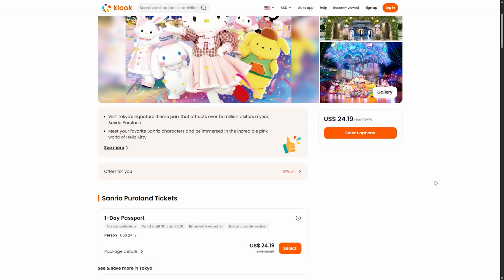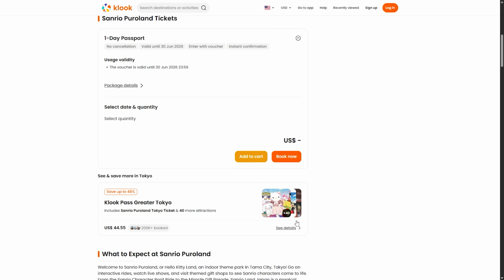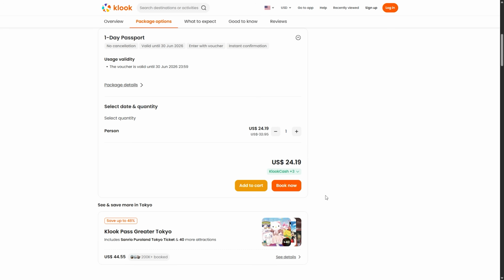Tickets for Puroland don't need to be booked in advance, as you can purchase tickets at the gate. If you wanted to book in advance, you can do so around 4 months in advance. Ticket prices vary depending on the day, but seem to range between 3,600 yen to 5,900 yen.